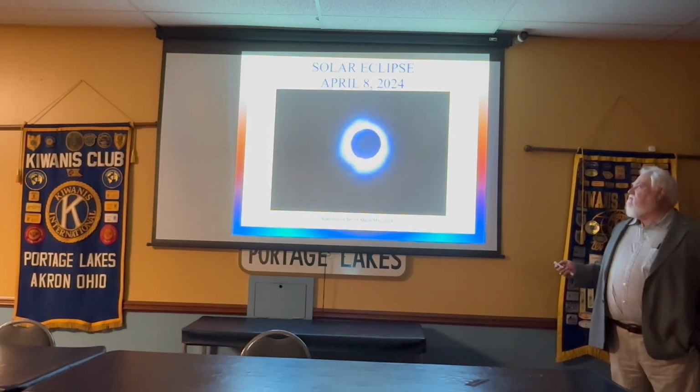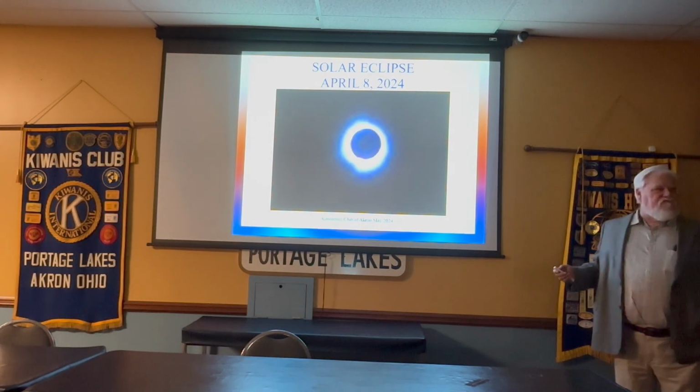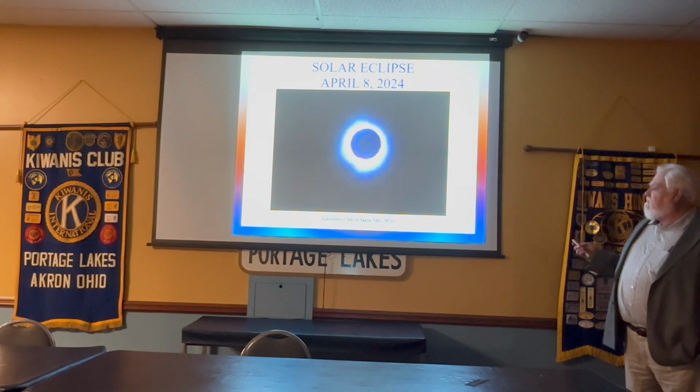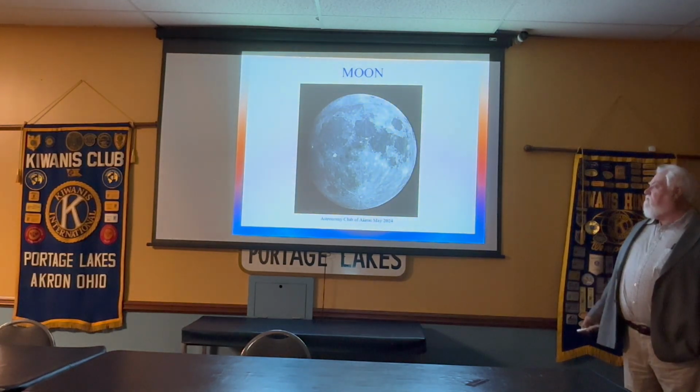I was shooting through clouds. That's why the light's so scattered and diffuse, and why it doesn't look like the images that people took when they had clear skies. Nonetheless, it's the best I've ever done, so there it is. That's a total eclipse.